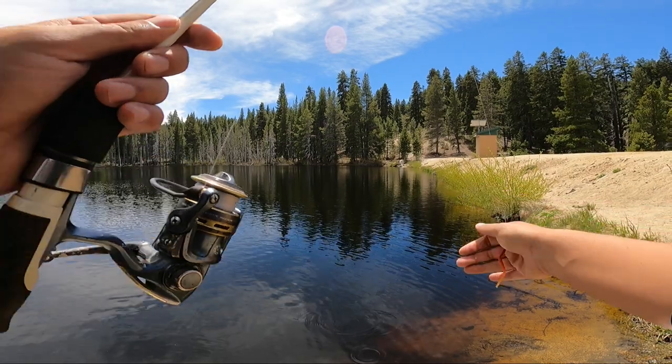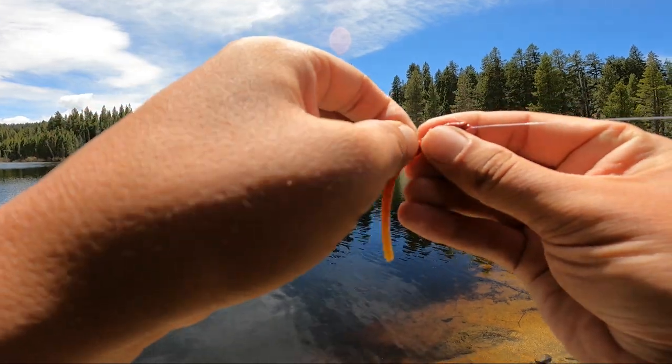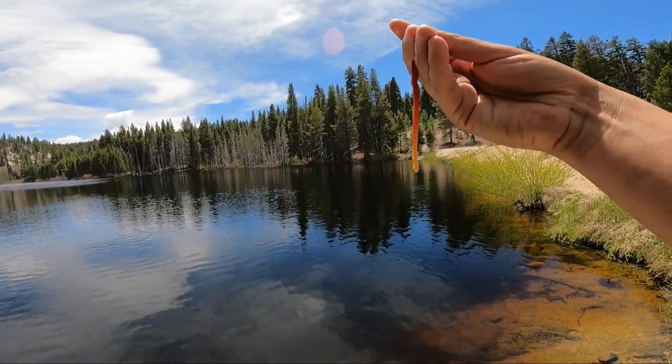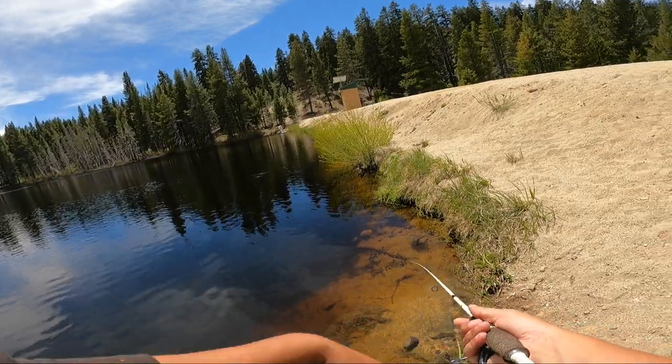I'm still on my first nightcrawler too. I mean, it's starting to get beat up, but this pack was so cheap. I've never used these before. I will link these down below. If you're fishing a place that you can't use live bait, these are working amazing here, that's for sure.